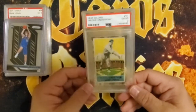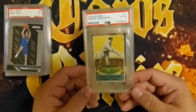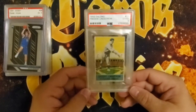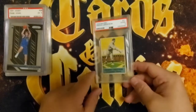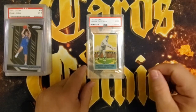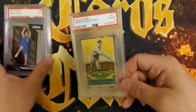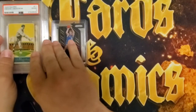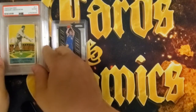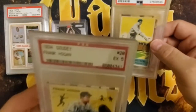I love the Gehrig. The Pepper Martin card in this set is just awesome looking. This is one of those sets I love, and he's a Pirate. So I can justify it as a Pirates collection pickup, but I just love the set. And it doesn't really go with the Luka and Joe Burrow cards, but it definitely fits my Pirates collection very well.